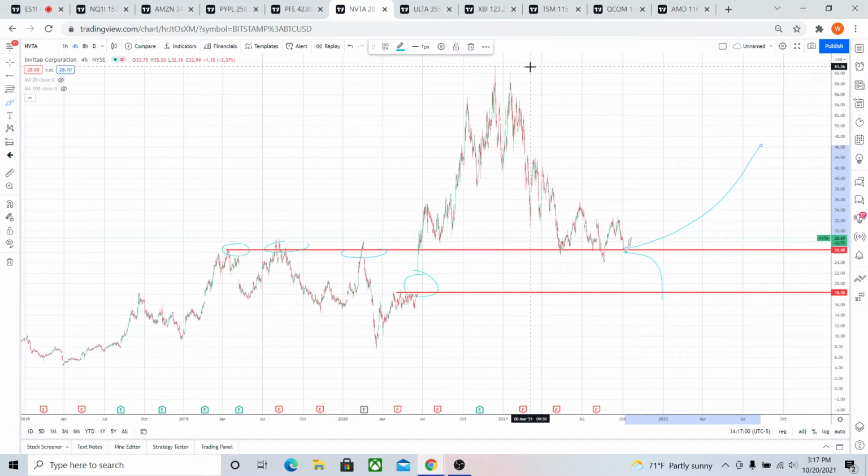But again, I do exercise caution. This is a really strong downward trend. So I always warn people, try not to catch the knife while it's falling. You want to see some sort of retest or some sort of catalyst. But usually a retest is the best to get into a trade.